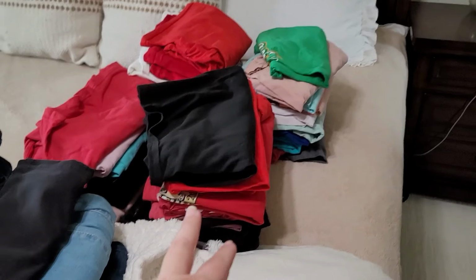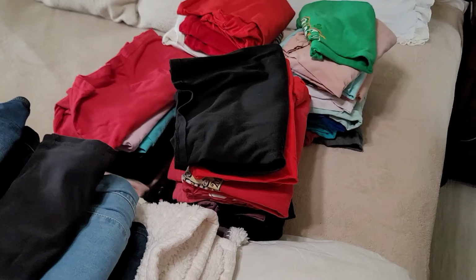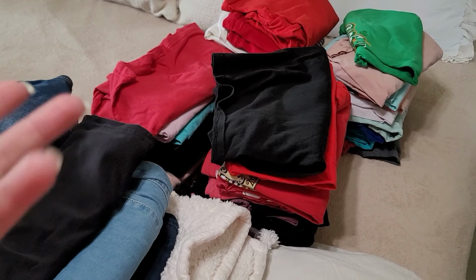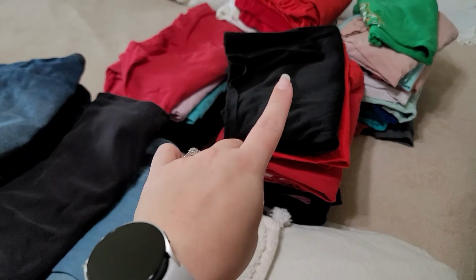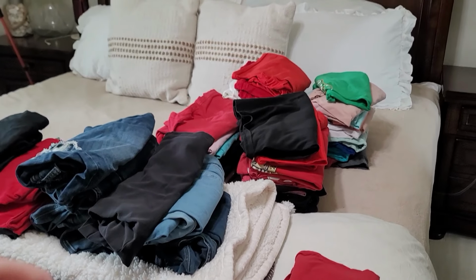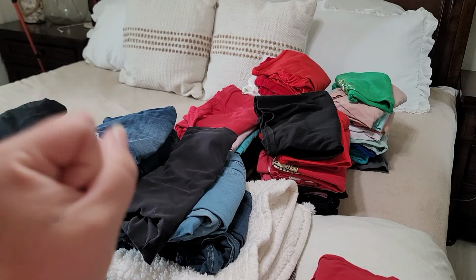But now it's coming to the t-shirts. The t-shirts are a little bit more nostalgic, more memory-making items, so these ones are going to be a little bit harder, I'm sure, but we're going to make it work. We're going to get rid of some. I promise we're going to do this together.